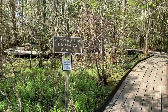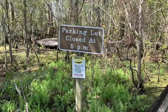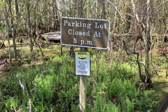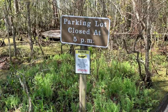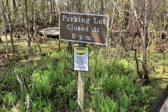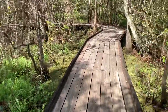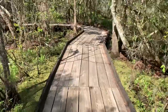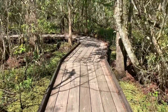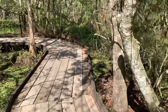Let's go traveling. So it does close at 5 o'clock and they will lock you in. Yes, alligators are common in this area and it could be dangerous. So do not approach or frighten them. Do they get on top of the walkways? Yeah, it's probably possible. I haven't seen them on top of the walkways, but let's just see if we see anything.